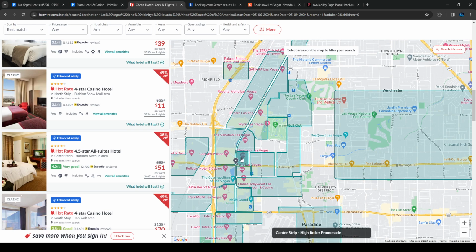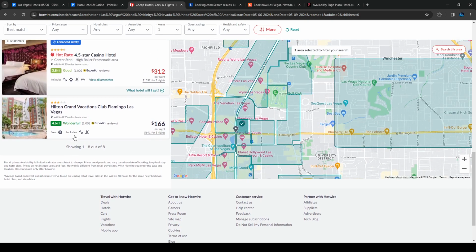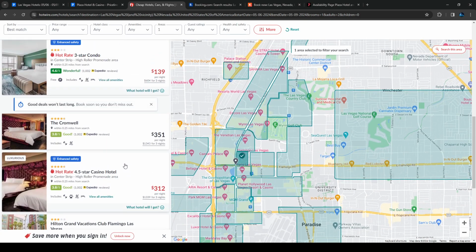So let's choose this one here and see what it says. It's going to change my options over there on the left. We got Hilton Grand Vacations and then 5-star, 4.5-star casino hotel, hot rate, Center Strip for $312. All right. Now right above it is the Cromwell. It shows a hotel name for another offer, $351 a night. But let's compare and contrast, folks, shall we? The 3.8 out of 5 stars on both of them. Both have good as the rating. Both of them have 1,002 Expedia reviews.